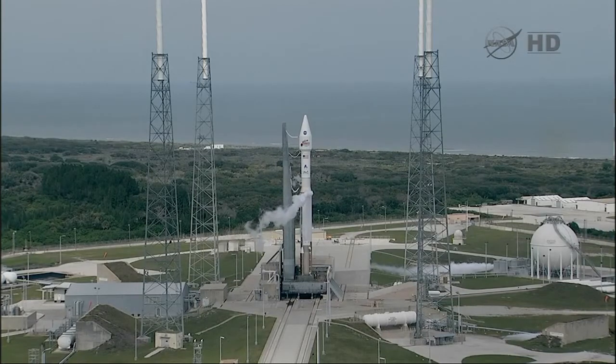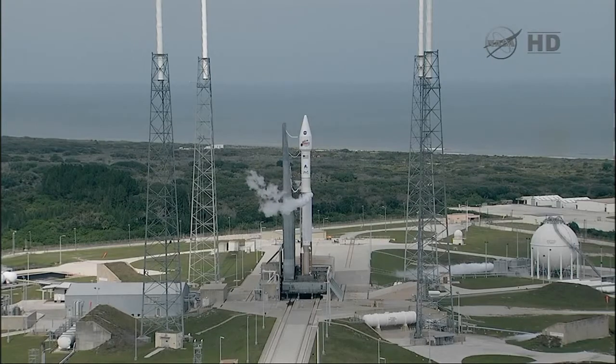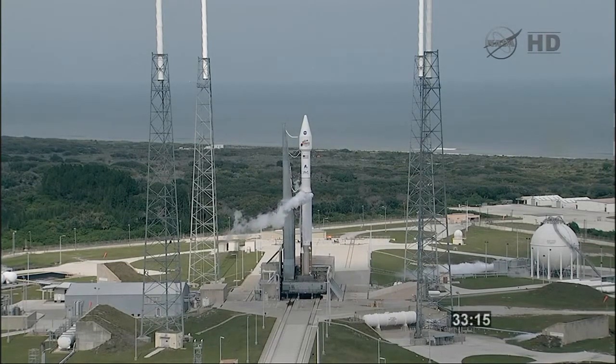Otherwise, we're continuing with our fill and drain valve cycling. We've completed the first round of that and are going into concluding that activity, which will keep us completely on schedule for a 1:28 p.m. liftoff. At T-minus 33 minutes, 16 seconds and counting, this is Atlas Launch Control.